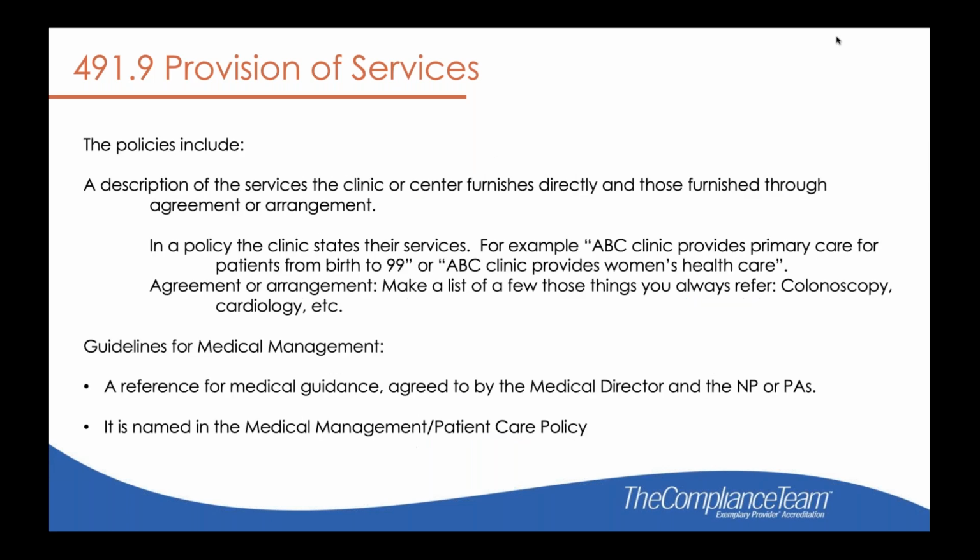Okay, so here's what I put on the policies. The policy states their services. That's what the law said. A description of the services the clinic or center furnishes directly. Let's stop there. So this could be in your healthcare policy says, for example, ABC Clinic provides primary care medicine for patients from birth to 99, or ABC Clinic provides women's health care. Whatever it is you do, put a simple description and you meet this standard.